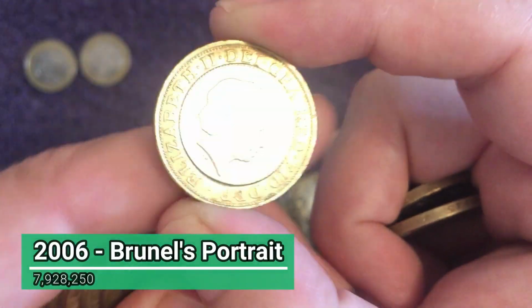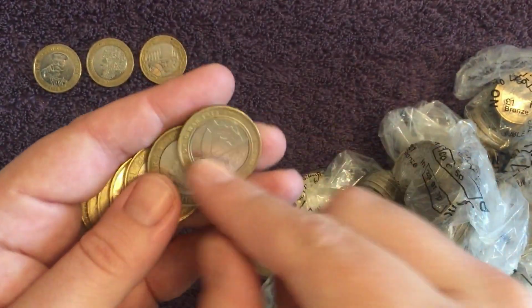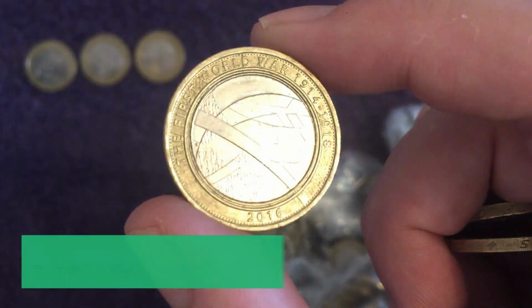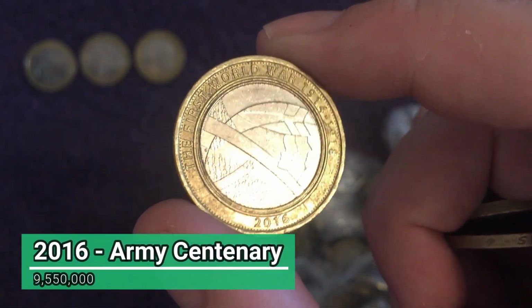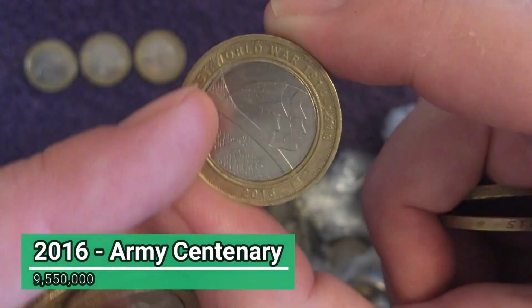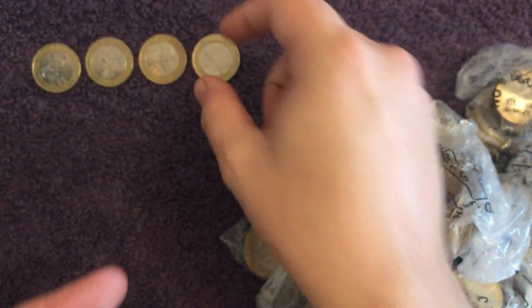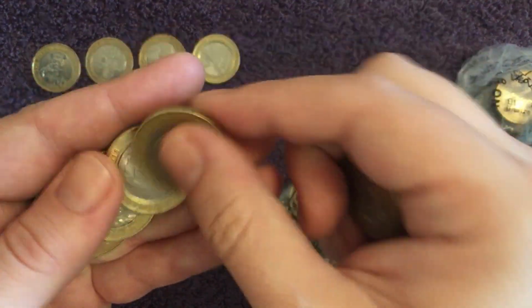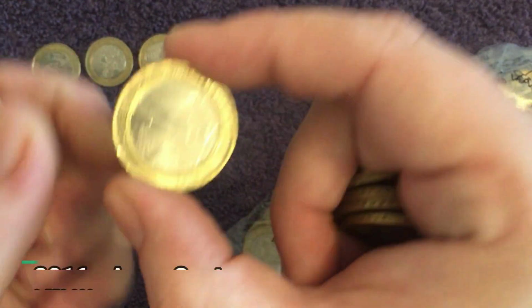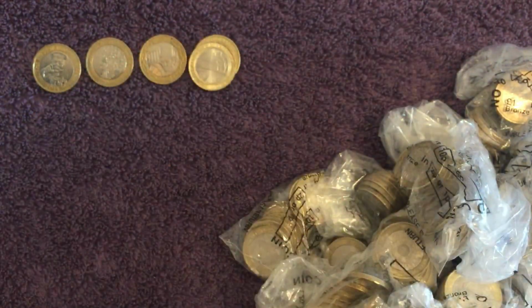There's Brunel's portrait from 2006. It's another pretty common one. And there's one we have been seeing a lot of recently, the World War I Army Centenary from 2016. Huge mintage figure on that one, really common. And there's another. Lots of those about at the moment.